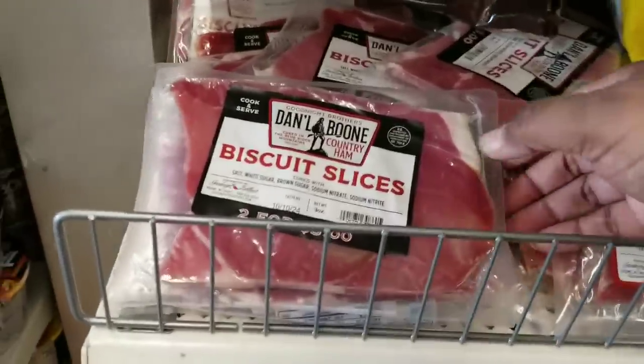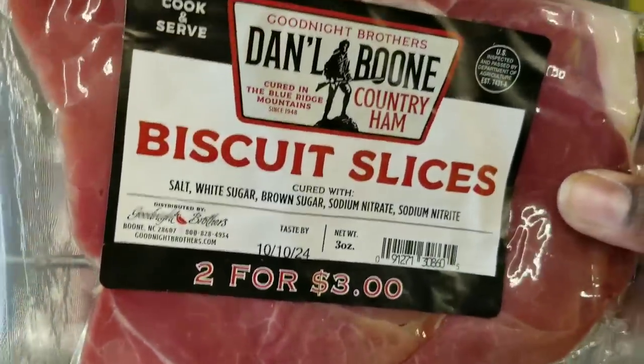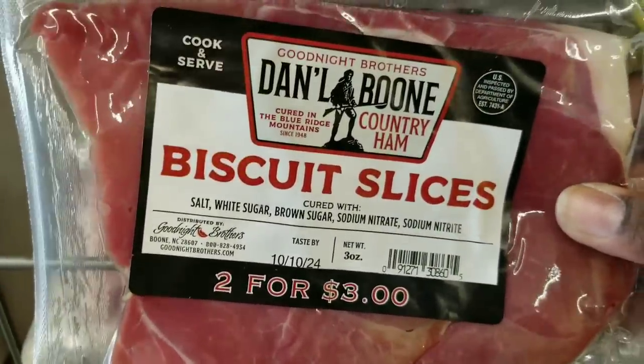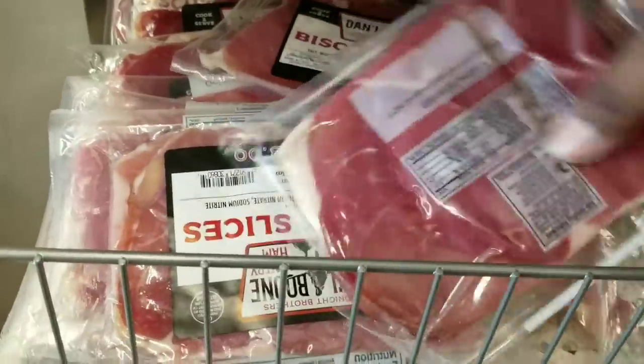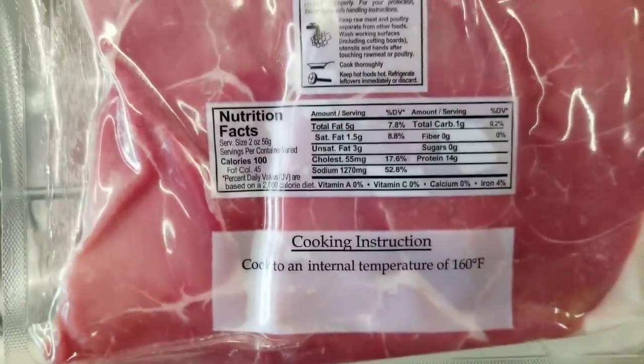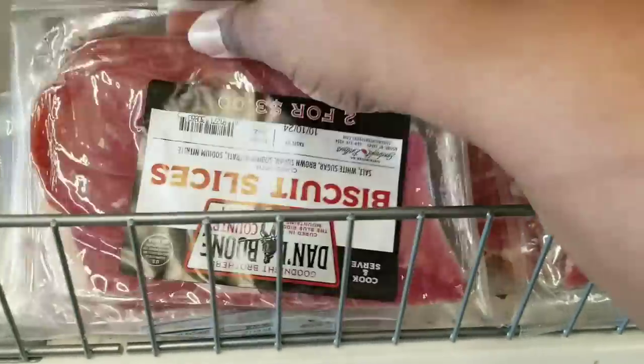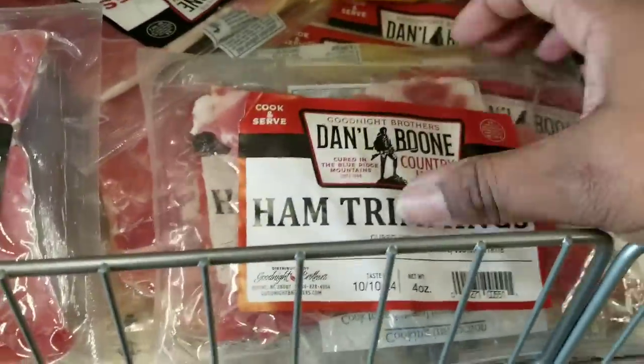In the food section, these have returned. I love these things. I don't know if it's just a Southern thing or if it's at every Dollar Tree. These are $1.25, but they are like ham slices. So they have here the biscuit slices. I love that these are 100% shelf stable and they have a long shelf life. I believe these go out to October of this year.